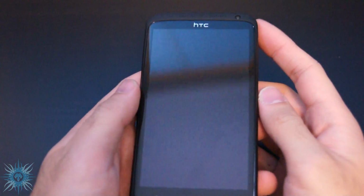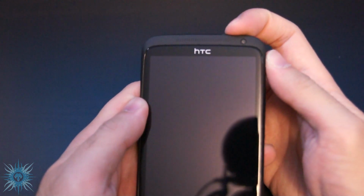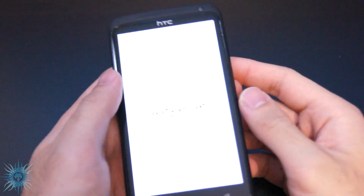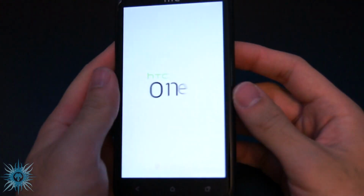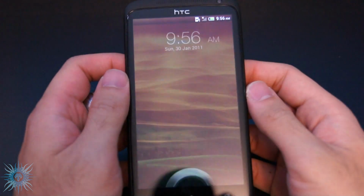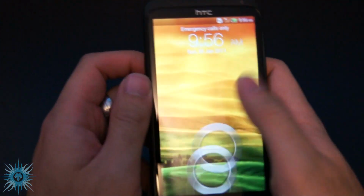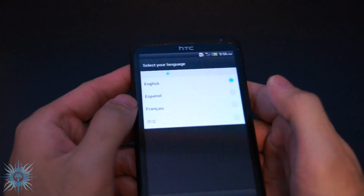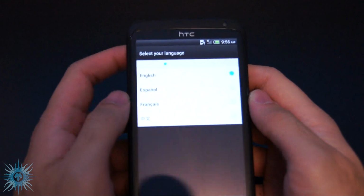So I'll just give you guys a quick first boot of the phone, show you what that looks like. Just hold down the power button. And there's your splash screen and the Beats audio logo on the bottom. And just slide up the ring. And I'll get this setup process done and get back to you.